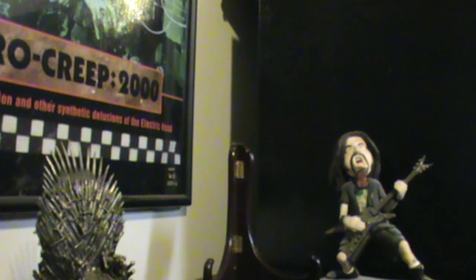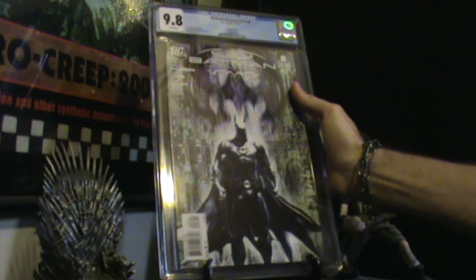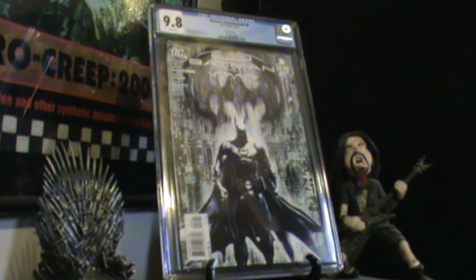Alright, so next book is just a personal one. I just fell in love with this cover the first time I saw it, and it was Doom 143 who showed this off. This is by Scott Clark, the cover. This is the Batman Incorporated variant cover. I got this in a 9.8, and as soon as I saw the cover, I fell in love with it. Look at how badass that is. Super sick.